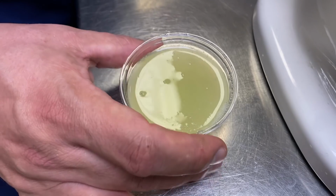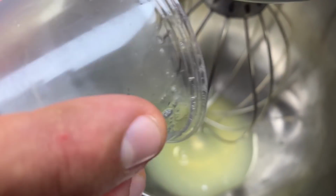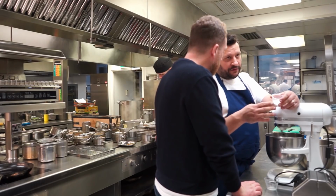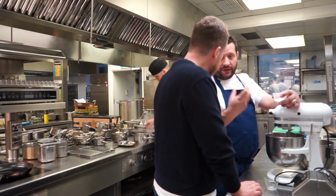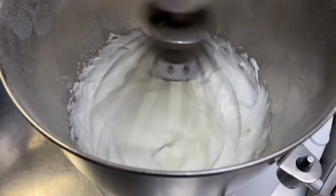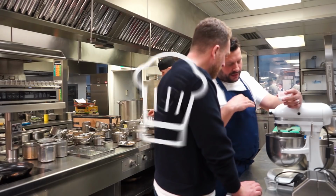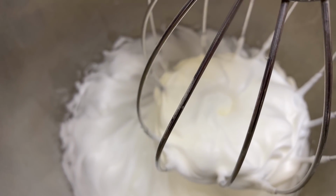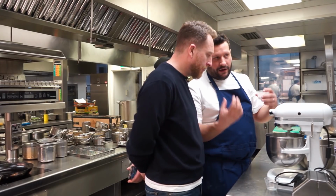So for our meringue itself, we take 90 grams of egg whites, and to that we add 40 grams of caster sugar, and about half a teaspoon of cream of tartar, which just gives the meringue a bit of stability. It's really important to make sure the bowl and the whisk attachment are clear of any grease, otherwise it won't whip up, you won't get the volume, and you won't get that lift in your meringue.